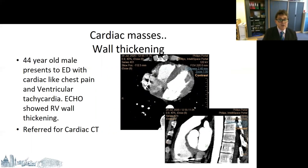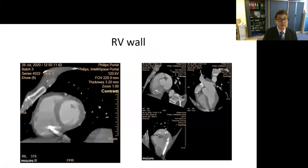The CTCA also confirmed the wall thickening that was seen on the echo. However, the spectral images show the low attenuation in the RV free wall, which represents infiltration. This is really brought out on the low mono-E images, which draw the eye towards the difference in the attenuation between the normal RV and the abnormal RV. And also, because it was performed on a retrospective scan, we were able to do cine imaging, which again shows the lack of motion within the RV free wall.